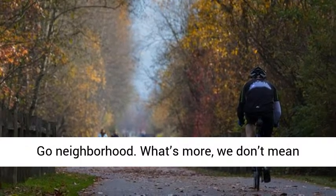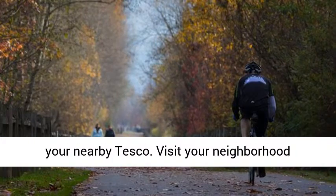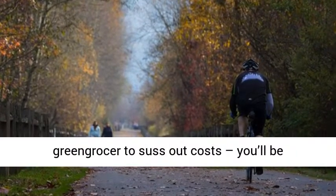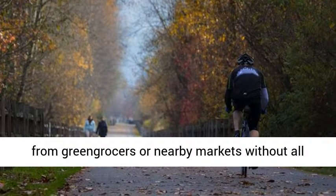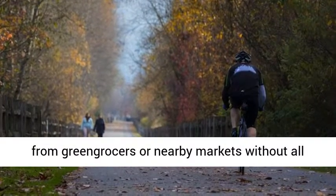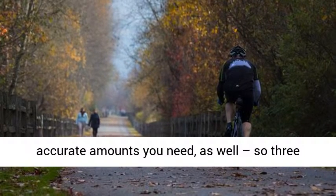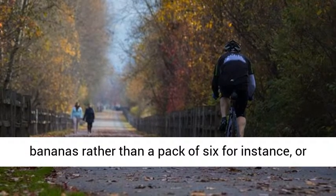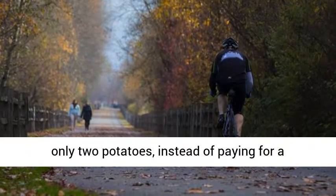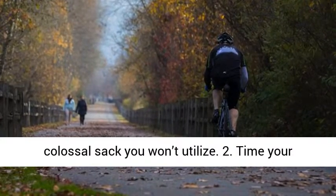1. Go local. And we don't mean your nearby Tesco. Visit your local greengrocer to suss out prices. You'll be amazed how much you can get for your money from greengrocers or local markets without all the fancy packaging. You can buy the exact amounts you need as well. So 3 bananas rather than a pack of 6, for instance, or just 2 potatoes instead of paying for a huge sack you won't use.